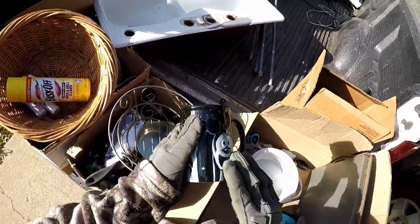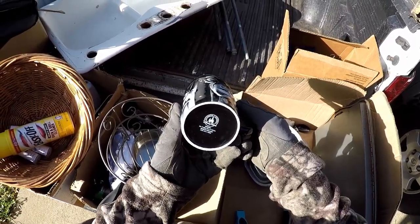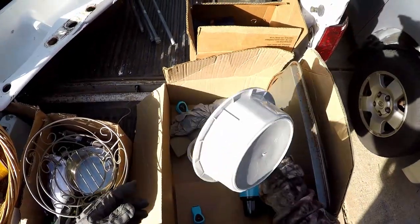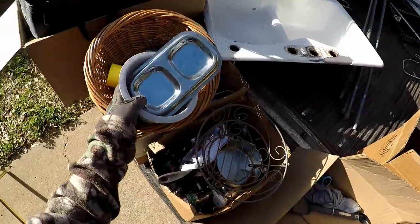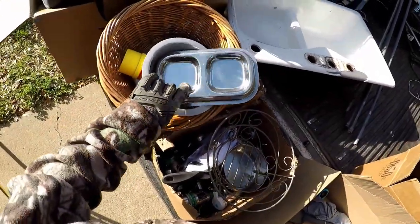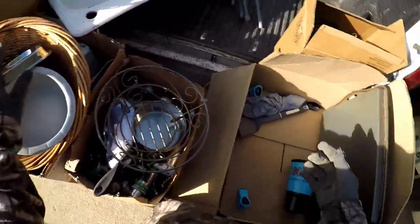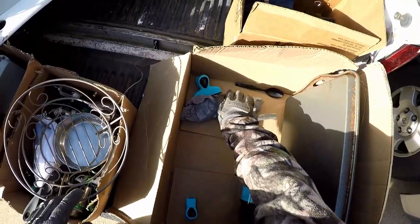The Twilight Zone, that's a cool mug, Mickey Mouse, Disney. 25 cents, garage sale. Dog bowl, maybe another 25 cents. A little cat, maybe a cat or a small dog feeder, 50 cents. That's probably just trash there.